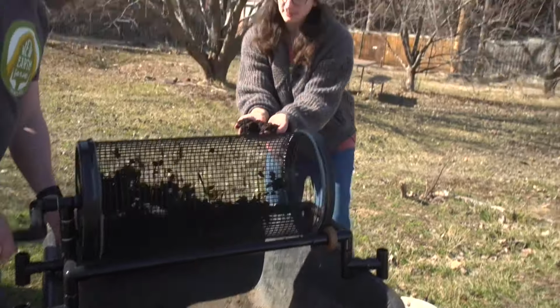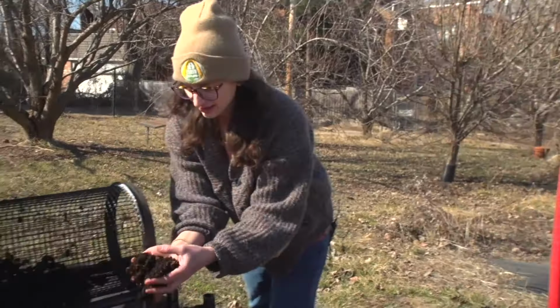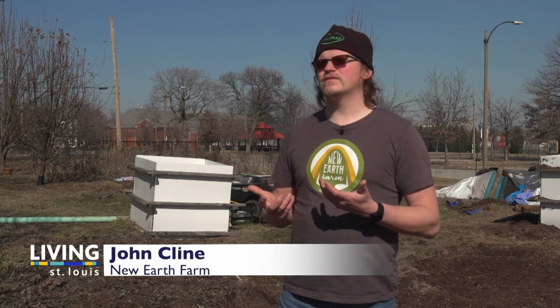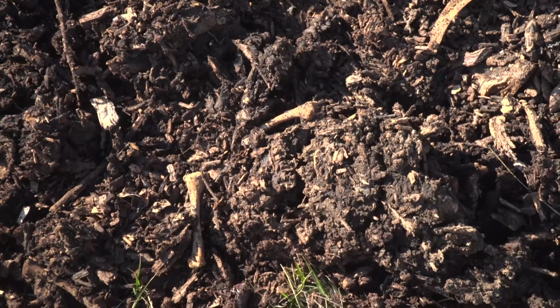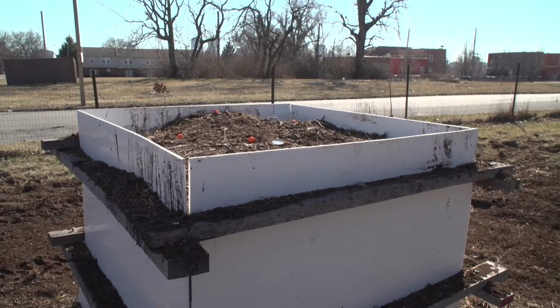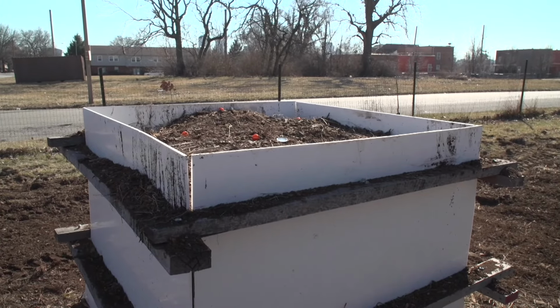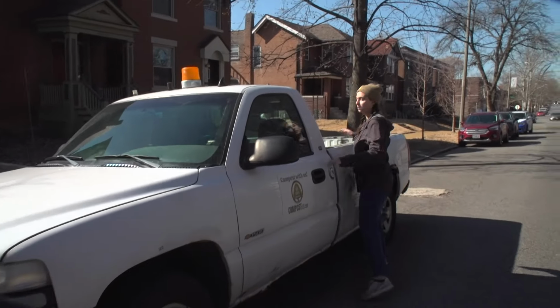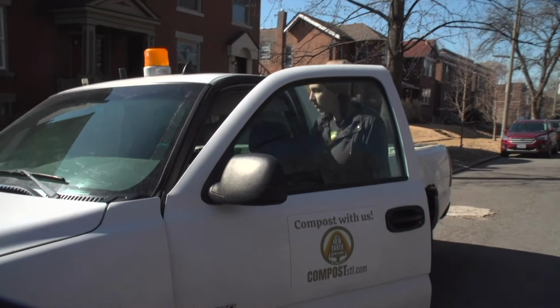Unlike a household compost bin, New Earth Farm can accept dairy and meat food waste. At home, you probably don't want to compost meat or dairy or things that tend to go putrid pretty quickly. It might tend to attract more rodents. It might cause a nuisance for your neighbors. But even at their learning lab, they compost a small percentage of the waste they receive. Because they collect so much, they send most of it to industrial facilities.